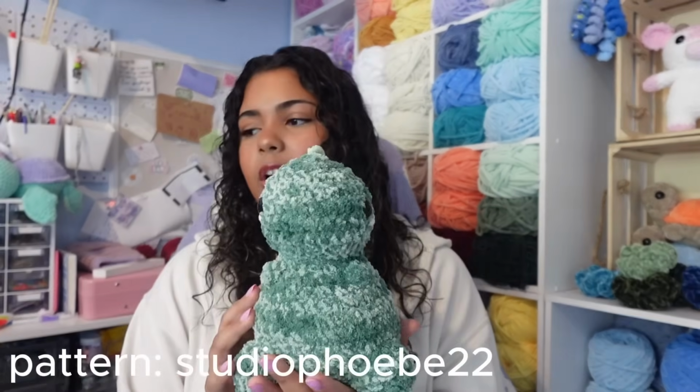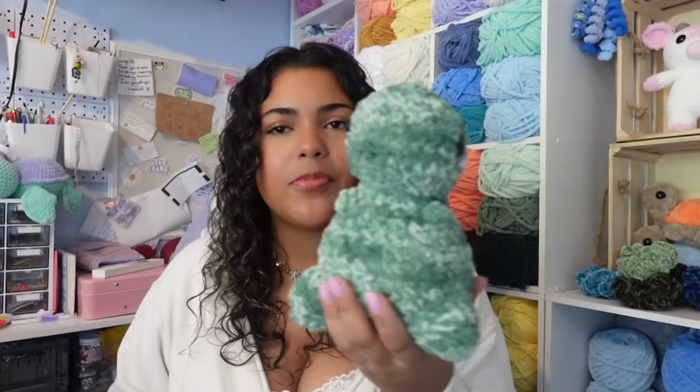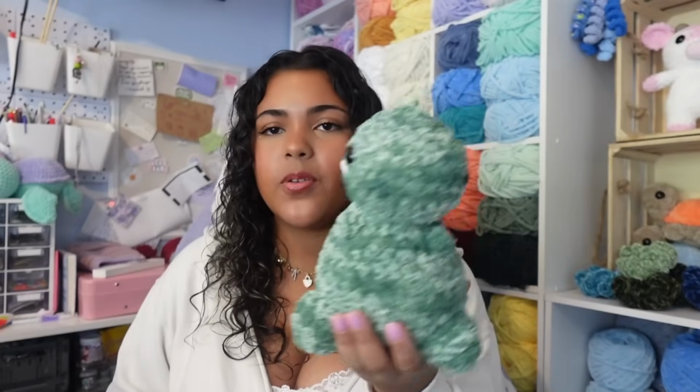The cat pattern is obviously from Annie Caraway Art. You guys know I make one of those cats in every single one of my videos. You guys should know who's the creator of that pattern right now, but Annie Caraway Art is the cat. This pattern is from Studio Phoebe 22 on Instagram.